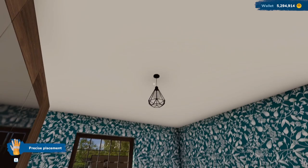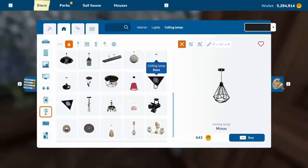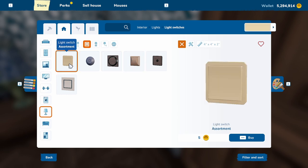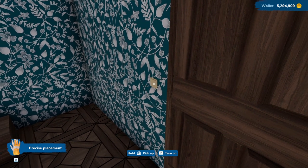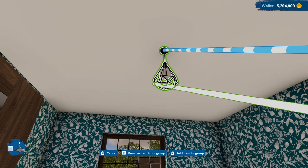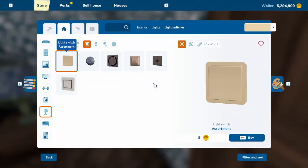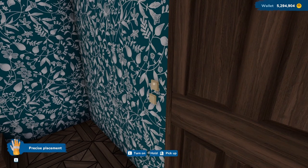Nice thing about that one is that although I could pull it down lower, we have a light switch here now. It is high enough so you don't have to worry about hitting your head on it. Now let's wire it up. Now, should I also wire up the lamps? I'm not sure. No, I think I'm going to do a separate light switch for the overhead.